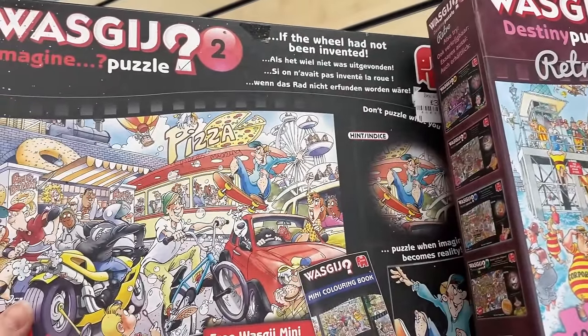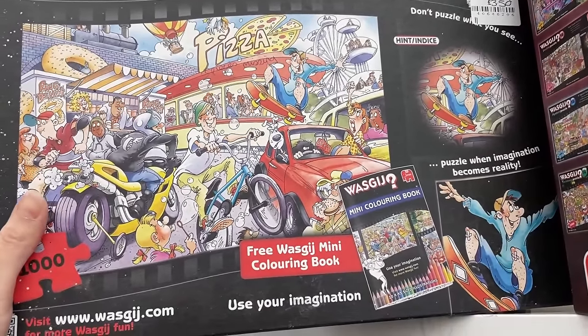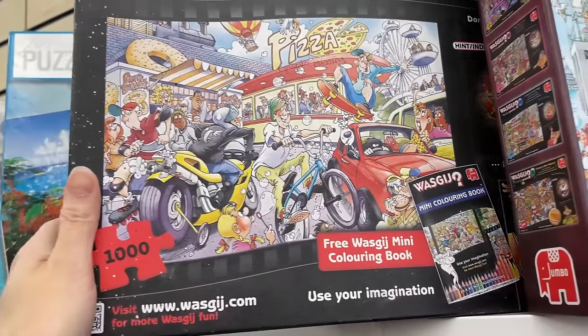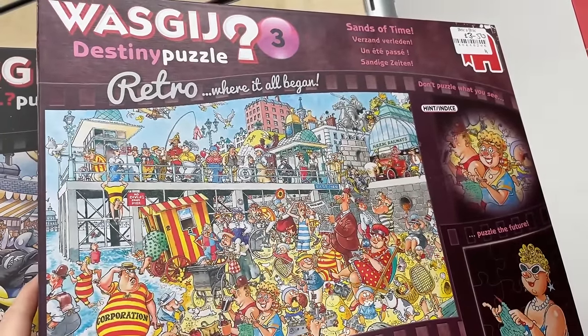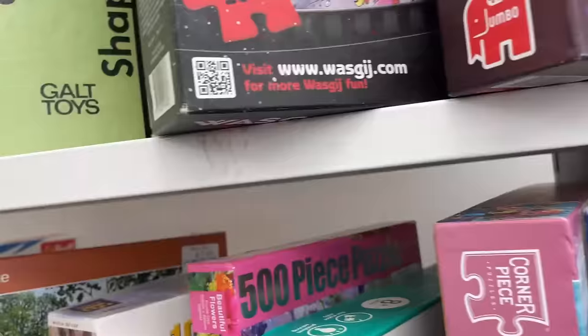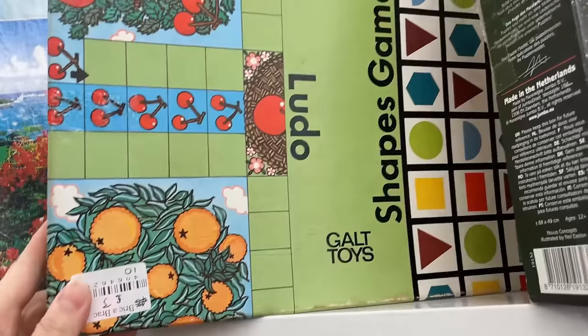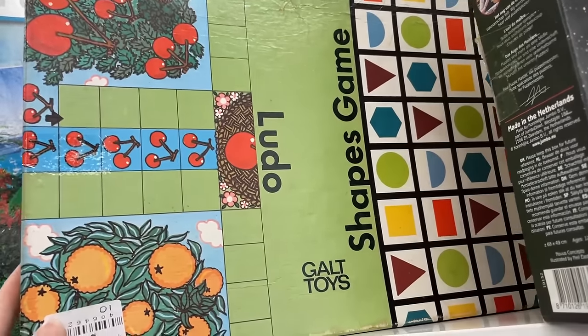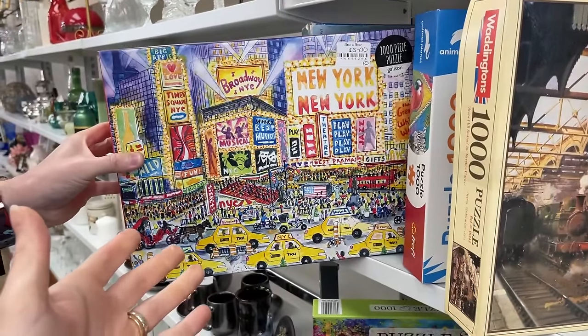But we have this one here as well. Again, by the brand Jumbo. It has a coloring book inside, possibly. Probably at one point, yeah. And then this is a retro, we have another very old puzzle here from Galt Toys, Shapes and Games. Oh my goodness, why do I keep being reminded of New York?